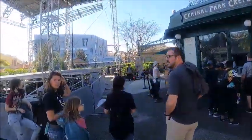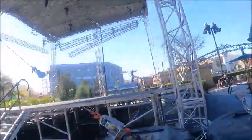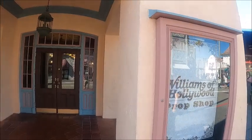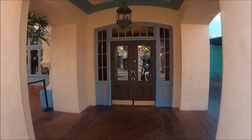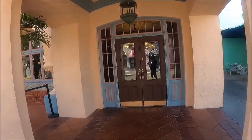Remember how earlier I went to the crappy place and I said it was gonna be packed? I was not kidding around. Good call, I did that earlier. The Williams of Hollywood prop shop currently closed right now. Don't know why, but if we figure out anything, we'll let you guys know as soon as possible.